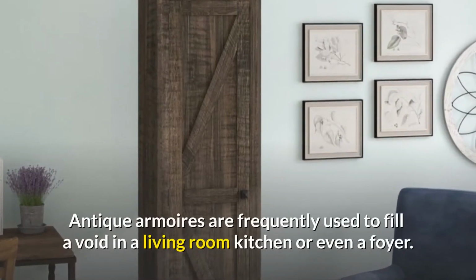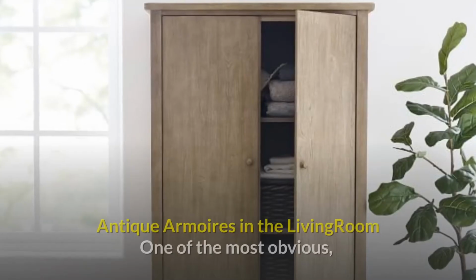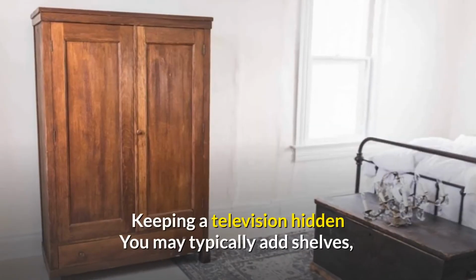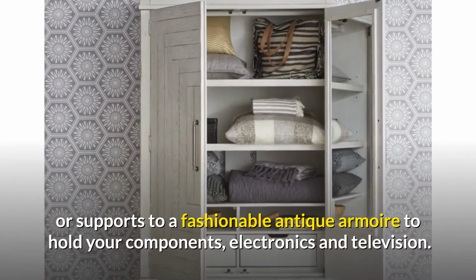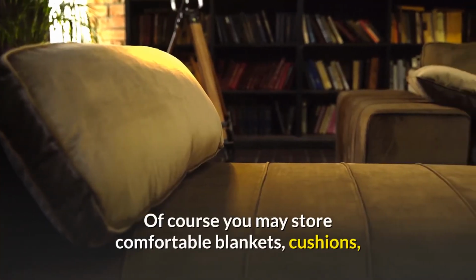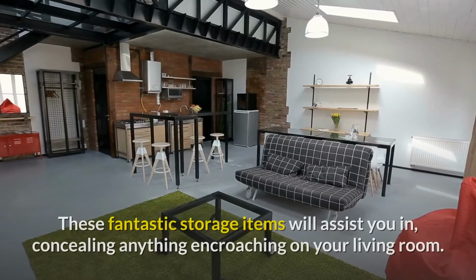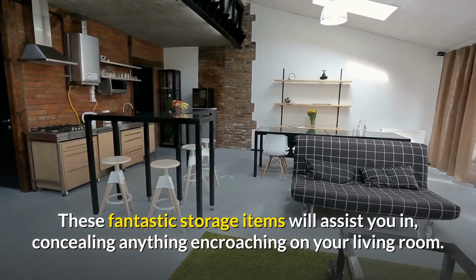Antique armoires are frequently used to fill a void in a living room, kitchen, or even a foyer. Antique armoires in the living room. One of the most obvious, modern uses for an antique armoire is in the living room. Keeping a television hidden, you may typically add shelves or supports to a fashionable antique armoire to hold your components, electronics and television. Of course, you may store comfortable blankets, cushions, wrapping paper, art tools or candles in an antique armoire. These fantastic storage items will assist you in concealing anything encroaching on your living room.